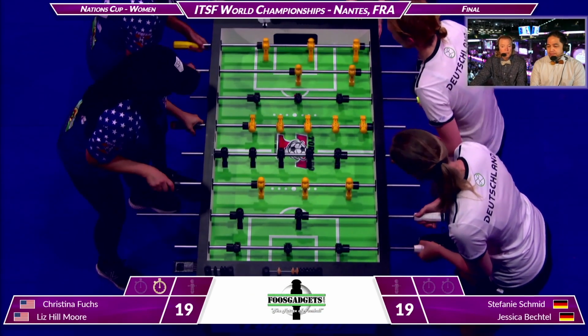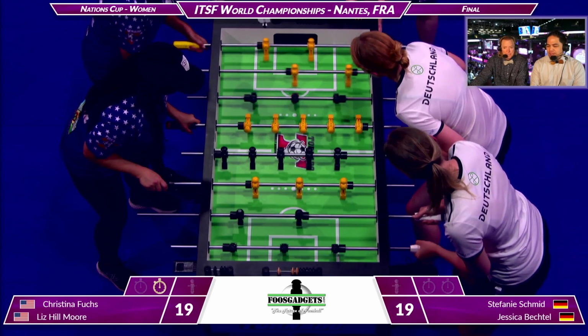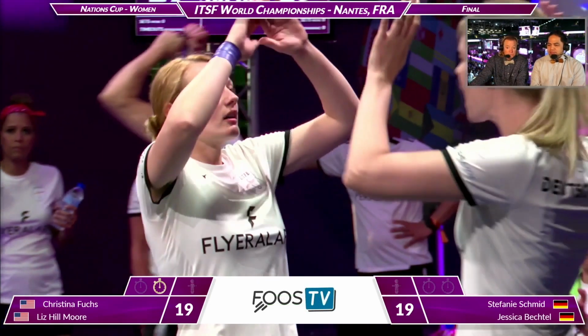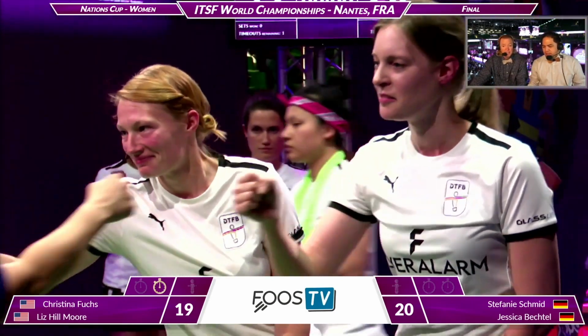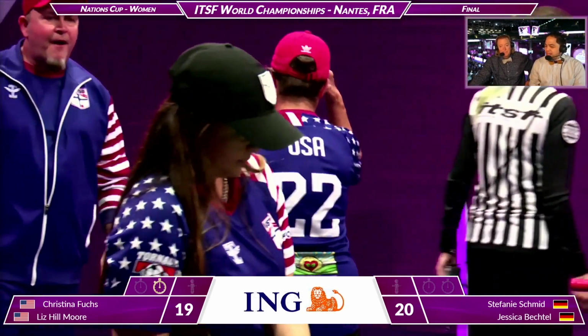Okay, so that was a new pass she'd saved. Kept that in the pocket. Little brush up off the wall. That's the first time she tried that pass. Yes. And there it is. And that was out there. Christina had the guy almost perfect position. So that 2-0 lead has been erased.